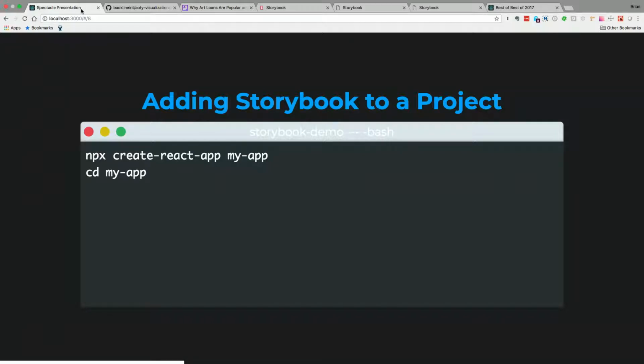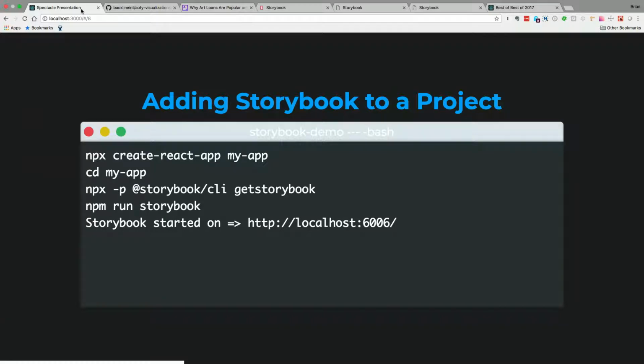And if we change into the app directory we created, we can then use npx to run getstorybook with the Storybook CLI. That -p is where it lets you run a particular package binary that is not its default name. That's why there needs to be this additional convention. But this is in the Storybook documentation. That adds Storybook to your project, installs the necessary dependencies, all that good stuff. And then after that, you can run npm run storybook to run your Storybook, with hot reloading as changes are made to your components. It'll give you a local dev link where you can go look at everything.